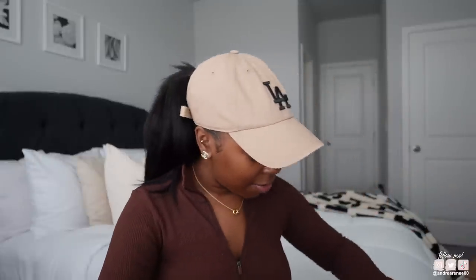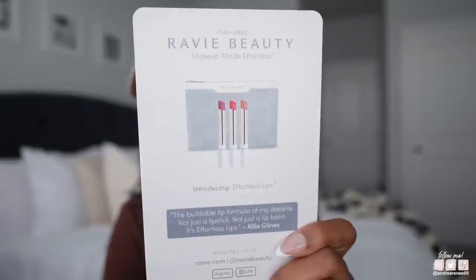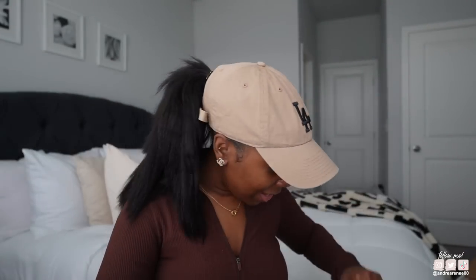Effortless Lips. I'm gonna open one so y'all can see it. This is in the shade Lily. Oh, very sleek, I like. Cute. They don't really have a smell unless I put it on and then I can smell it, but I don't smell anything right there. But those are cute. Thank you, Allie, and congratulations, girl. So happy for you. Okay, so here's a little card so you can see the shades right there on the card. But yeah, congrats, Allie, and thank you.